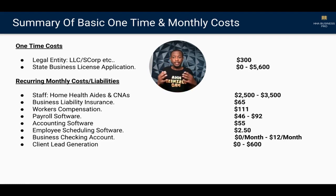Next, you will need accounting. For that, tap into software. On average, you're looking at about $55, and I'll show you where I got the number from.